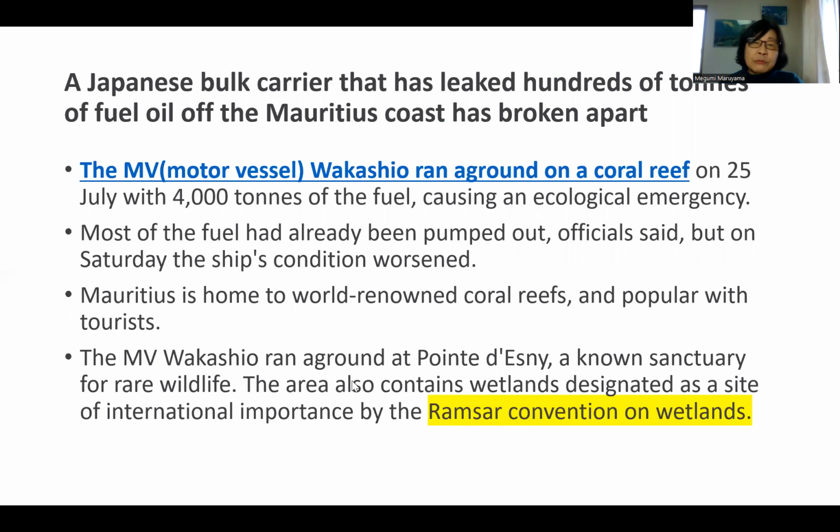The MV Wakashio ran aground at Point Disney, a known sanctuary for rare wildlife. The area also contains wetlands designated as a site of international importance by the Ramsar Convention on Wetlands. So the Japanese company paid for this accident. But once when a Russian ship wrecked on the Japanese coast, the Russian government didn't pay anything. So there are some countries that don't have responsibility for that.